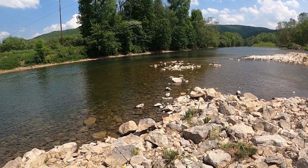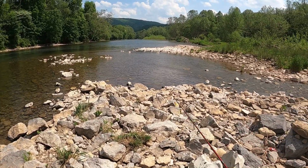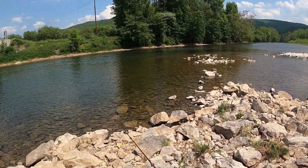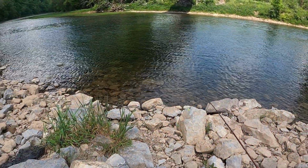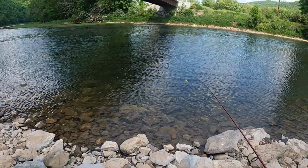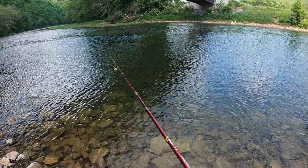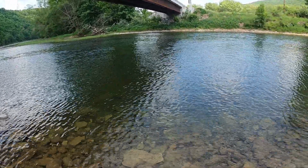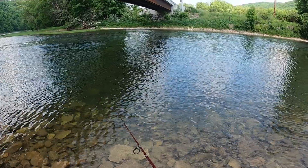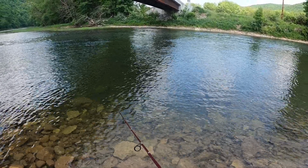The last time I was here, where this creek is dumping in right here, there was a couple trout laying there. But I don't worry too much about that. It's not very deep right there today, so I'm just gonna start here. Right around the corner, there's a really good spot too. I'll probably hit that in just a second. I'm not gonna stay too long.